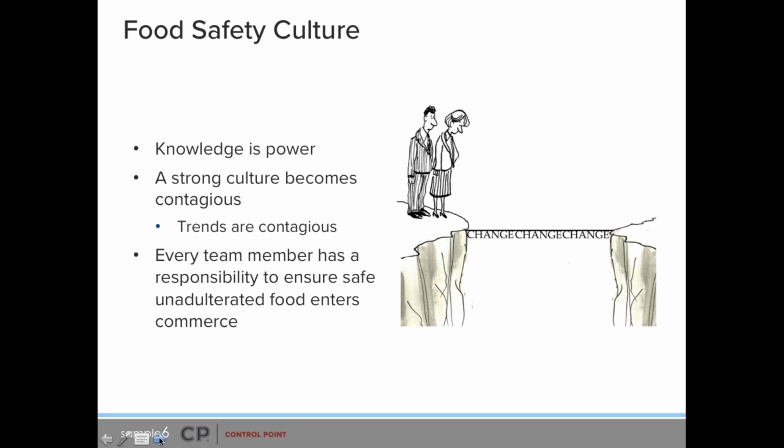So what do we know about food safety culture? Well, culture in general: knowledge is power, and a strong culture becomes contagious. But even a negative culture can be contagious. When there are less ethics involved, your team is less likely to make conscious ethical decisions. Without ethics, the culture is only a thought. Ethics should be instilled from the beginning. That's where we're going to see that we get the biggest impact.